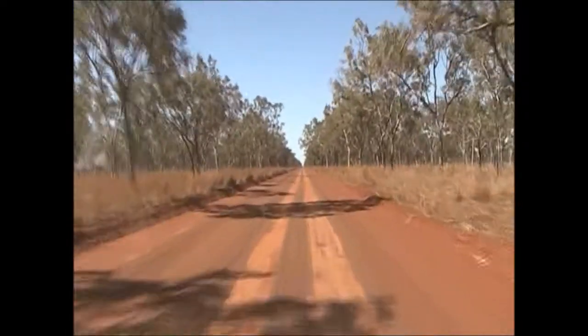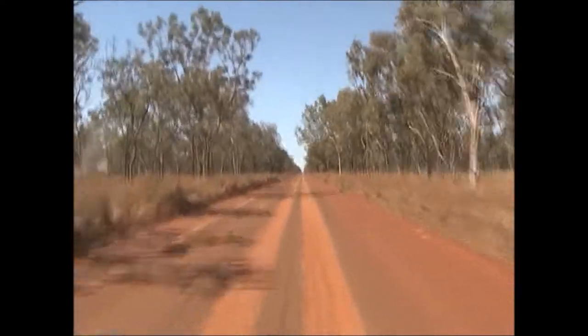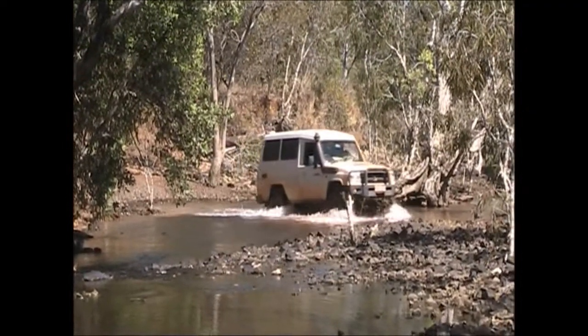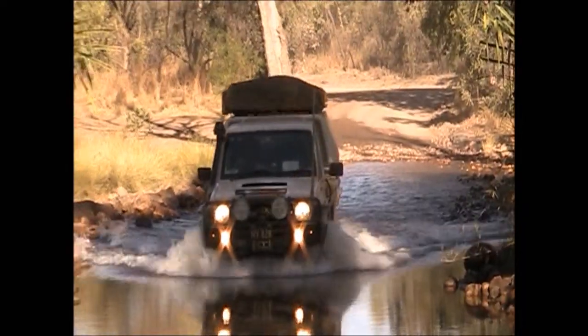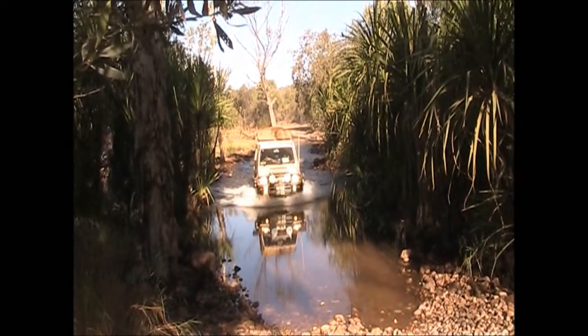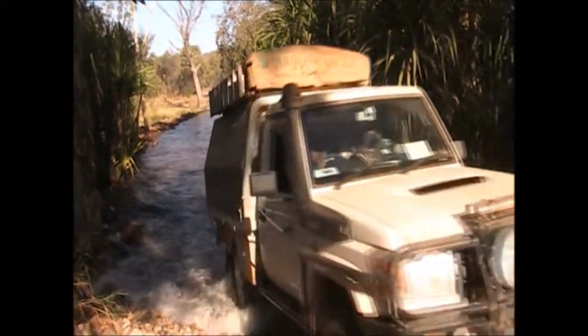We're now on the one lane Gibb. In the afternoon sun, here comes the mighty 78 series. Well done.